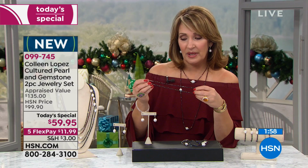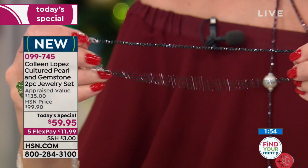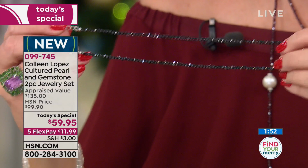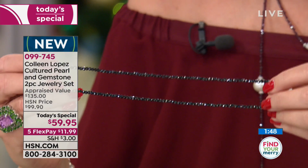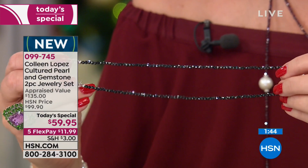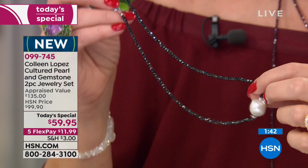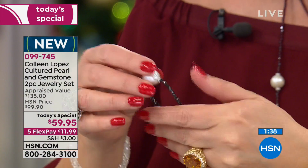You know, she brings up an excellent point. Let's just pretend that this was a strand of black spinel beads. $69, $79, $89 every day. Every day of the week and twice on Sunday, just for a strand of black spinel beads. You guys know that, right? Just to get the beads, you're between $79, $89, $99, because that's what you pay for those. But don't forget, there's not just a strand of black spinel beads for $59.95.